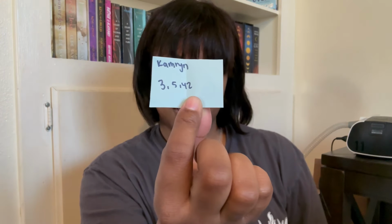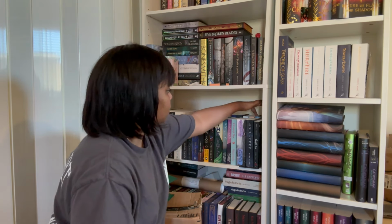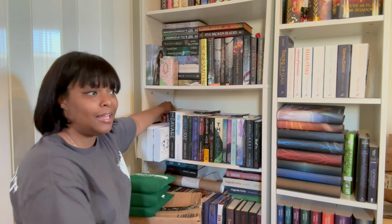All right, the next pull is from Cameron. 3/5/42. Such a big number. I like it. All right, this is shelf number 5 on bookshelf number 3. The number 42, does it have a blurb from another author on the front? Okay, so you can't really see it back here, but it's Sick Boys.